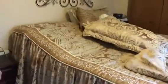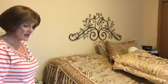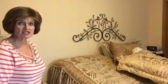So that is a great hack for making sure that you can get a bedspread to go all the way to the floor. It just looks so much more polished and finished and so much prettier.